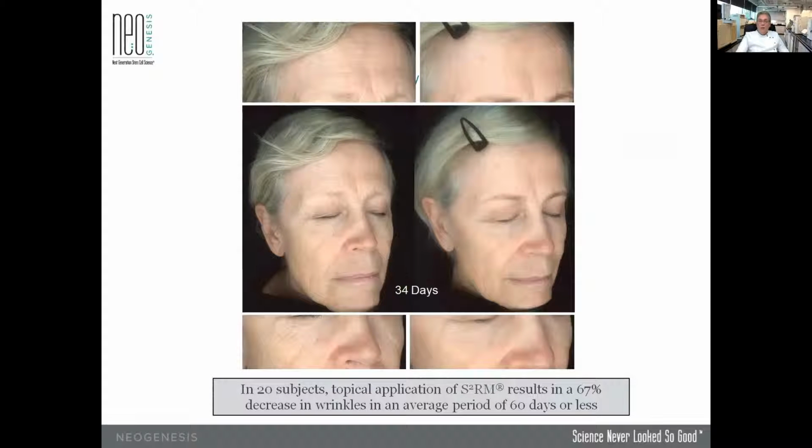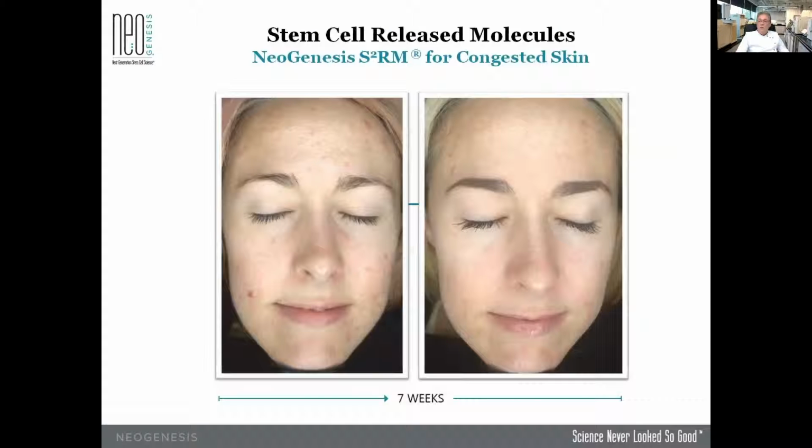Really quickly, I just wanted to show, in the previous studies, I showed you matrix proteins are released by the adipose mesenchymal stem cell. Here is a direct effect of the Neogenesis technology, putting those matrix proteins back into the skin. Adipose mesenchymal stem cells causing matrix proteins to be formed. And after 30 days or so, you can see the matrix is rebuilt in this lady. This is due just to chronological aging, no retouch of the photos, no other treatments, just the Neogenesis technology.